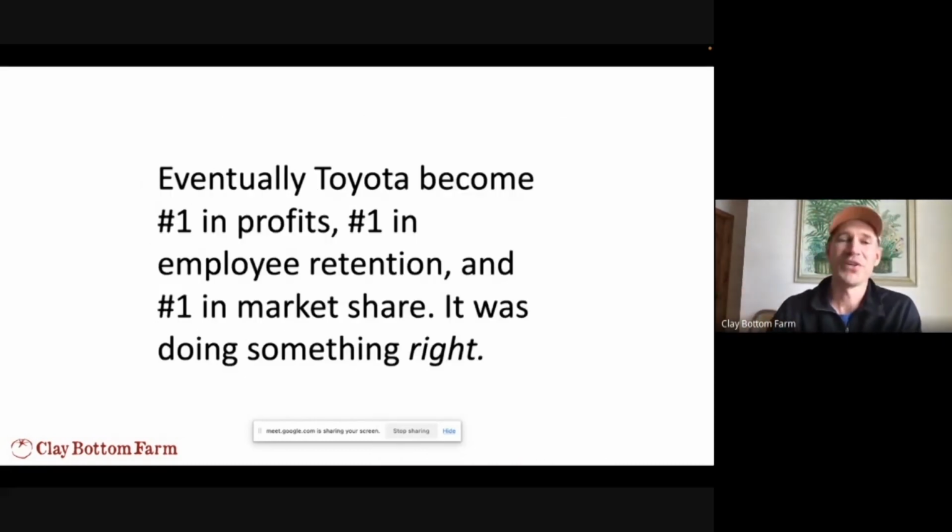To make a long story short, they did it. Toyota eventually became number one in profits and employee retention and in market share. And by the late 70s, early 80s in the US, we started to take note, because Toyota was doing something we obviously needed to learn from. And so MIT sent a team of researchers over to Toyota, and they came back with some conclusions that they codified and called the lean system.